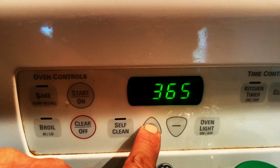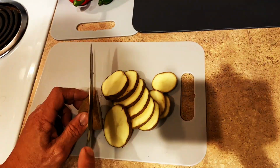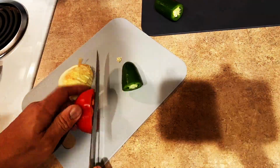I start by preheating my oven at 425 degrees. I cut the potatoes at 1/4 to 3/8 inch thickness. I spread them out all over the removable tin foil. Add any seasoning and sauce to your likeness. Next, slice up your vegetables.